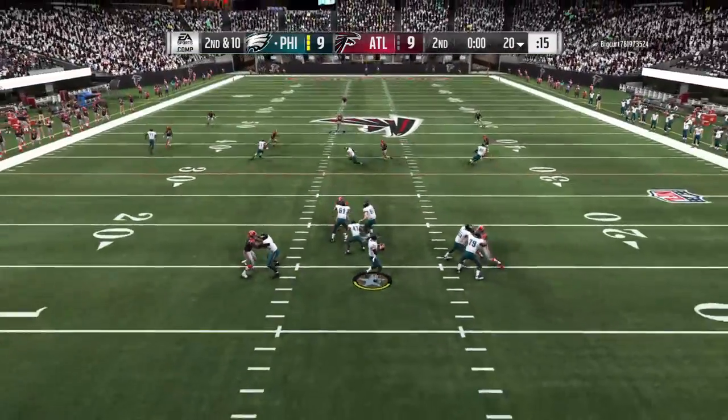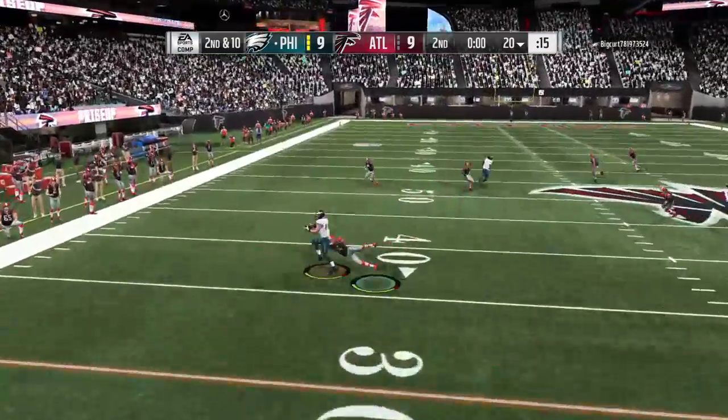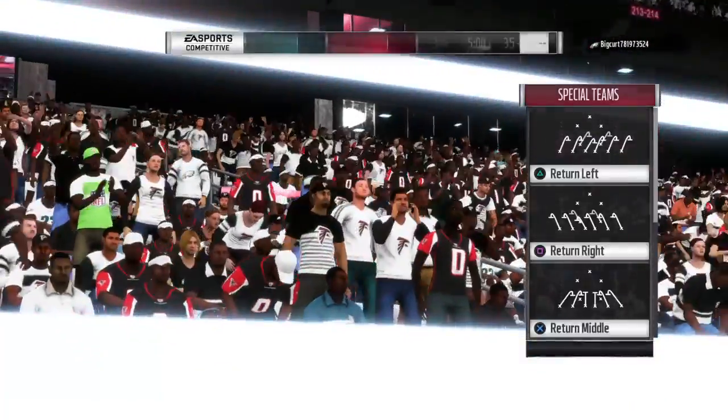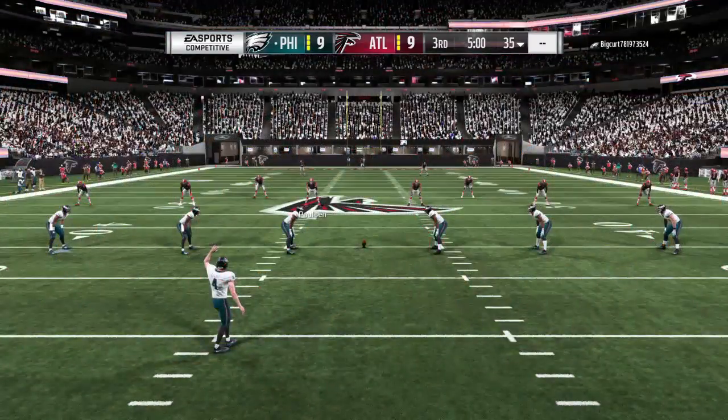A final shot before half for Wentz. That's caught by the big tight end, Dallas Goedert. And they work this well upfield across the 45. Well, who needs a halftime? Am I right? Let's resume play.